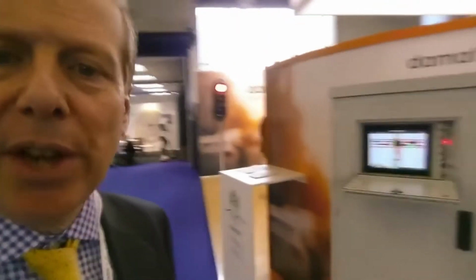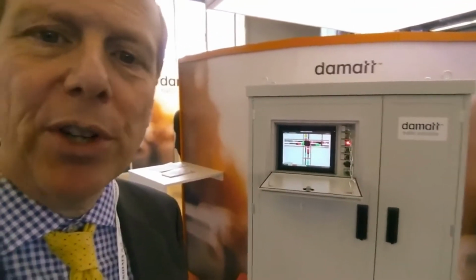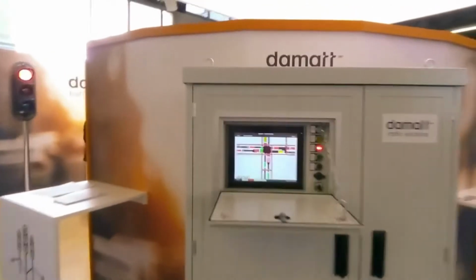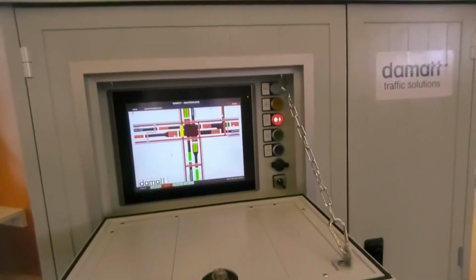So this is a stand for a company called Damat, but this has got to take the prize today for the best in-controller display that I've seen so far.